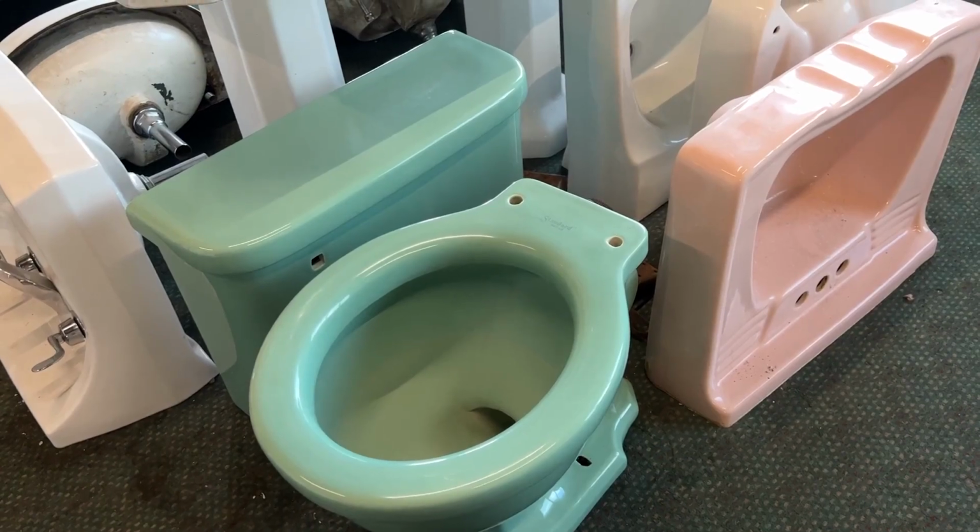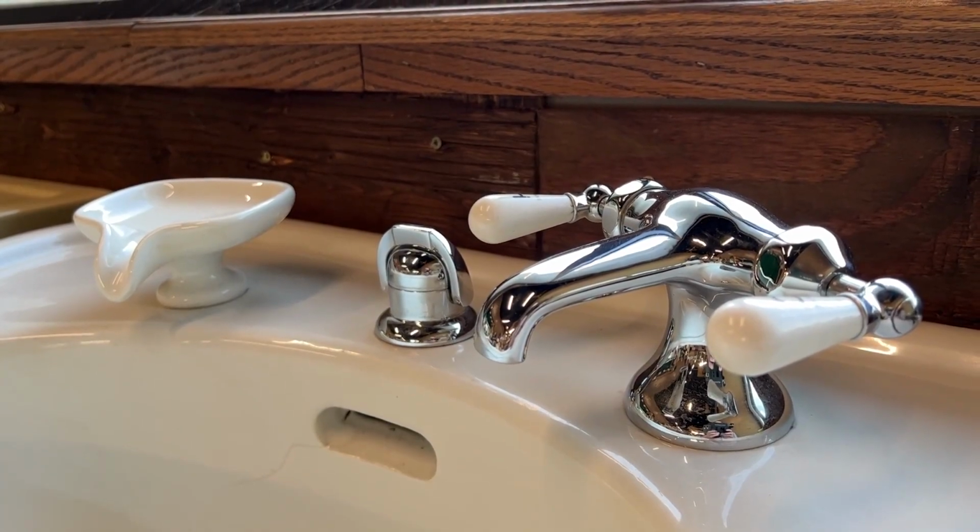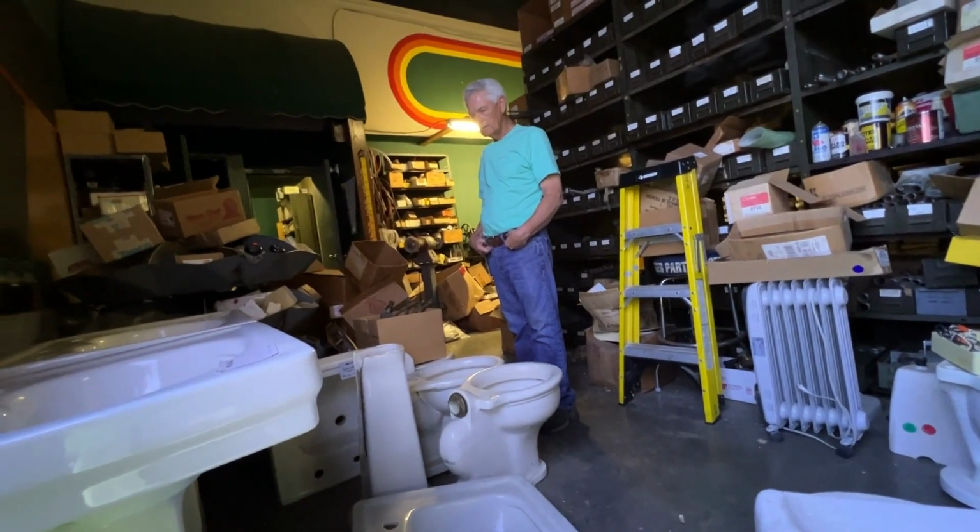They're all neat. They all have their own personality, you know. Sure taking a lot of pictures, Randy.